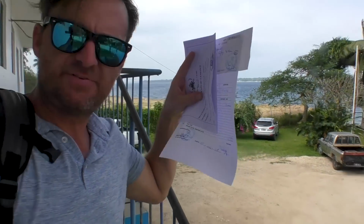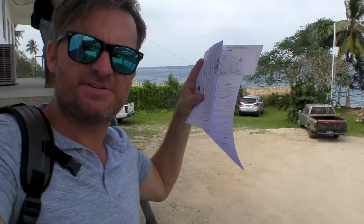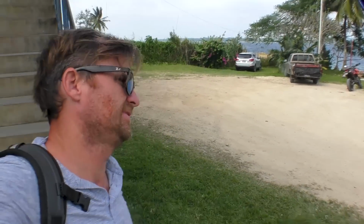Okay, got the certificate of clearance for immigration and the receipt for the port dues. Now we go back to customs and get our customs departure clearance.